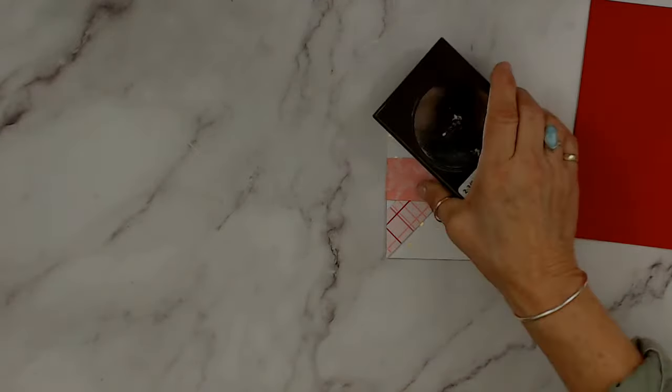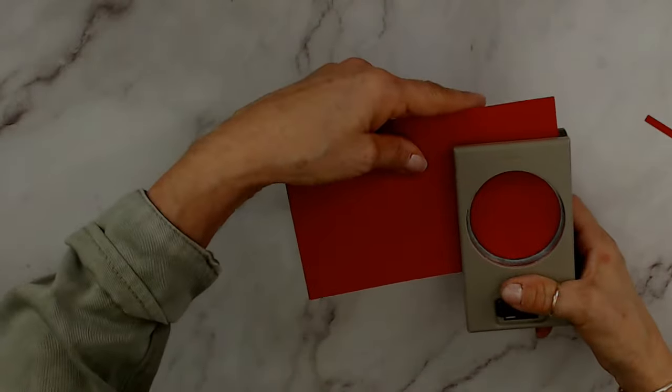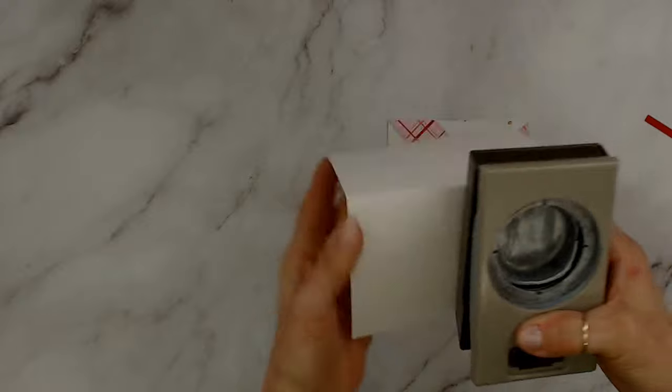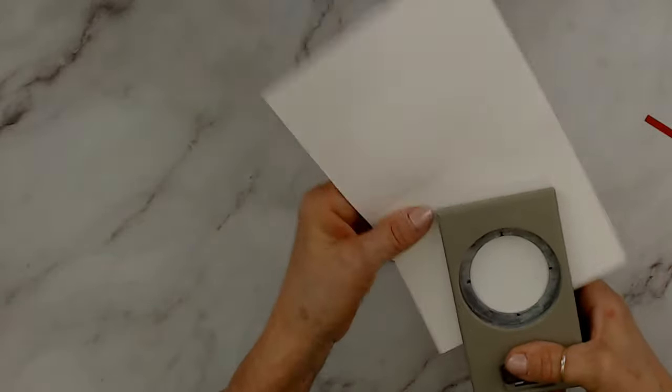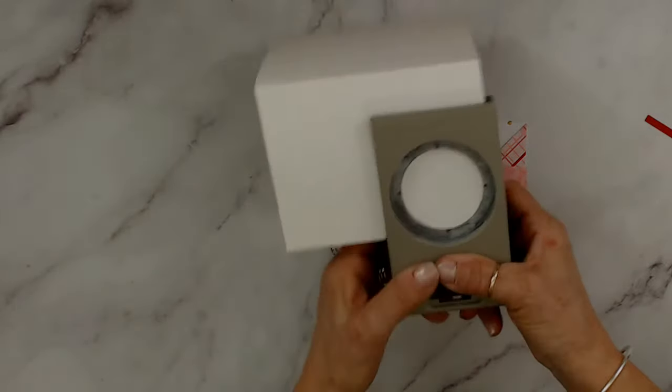Now I've got the 2 3/8 circle punch. We're going to do that with red. I'm going to put that right there. And then we're going to do a 2 inch in white. Do I have a scrappy here? Okay, 2 inch in white.